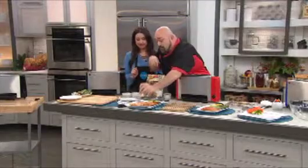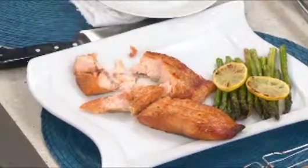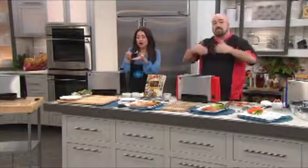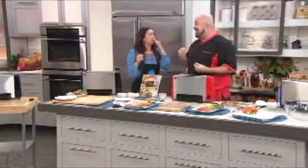What I love about the Ronco Ready Grill, you don't need the fancy chef shirt. You don't need the degree on the wall. You don't need nothing. If you're a good cook, this is going to make your life easier. If you can't cook, wait till you amaze your friends with what you're going to do with this. So perfect, isn't it? Oh my gosh. It melts in your mouth, doesn't it?